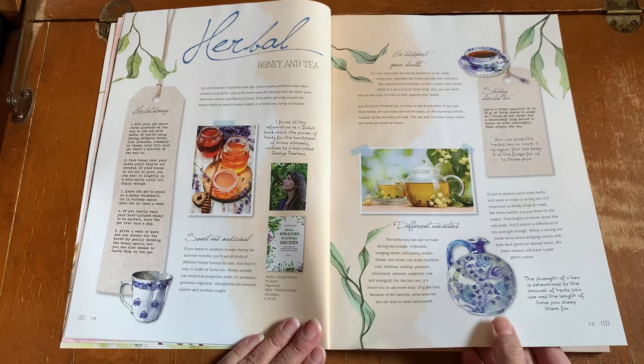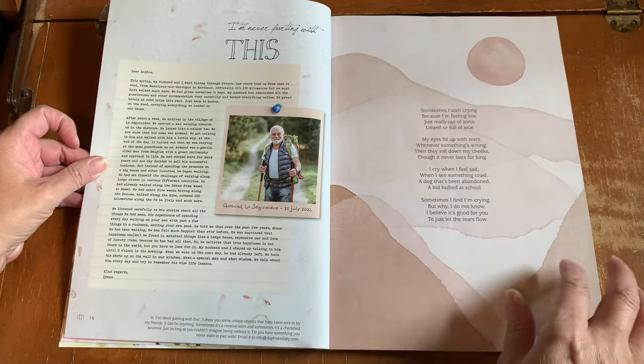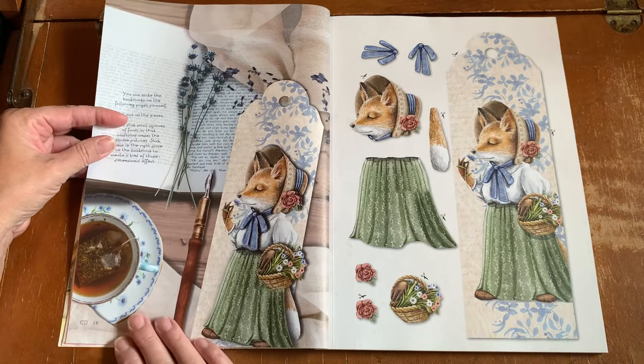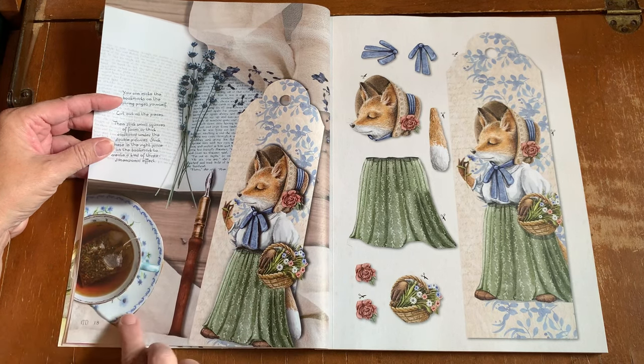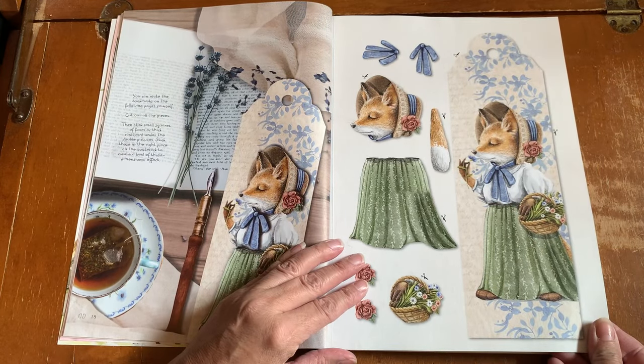Look at this beautiful blue and white. Absolutely gorgeous. So there's a lot of things I use in the Daphne's Diary magazines when I create my journals. I like using her artwork. I maybe fussy cut some of the images, and I will show you exactly how I do that.